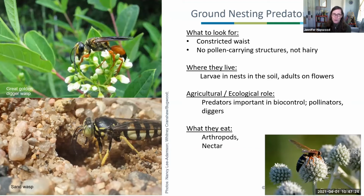These predatory wasps do superficially resemble bees in a number of ways. They look very similar, but without all the body hairs and the specialized pollen carrying structures. And many predatory wasps do have some extra serrations on their legs to help them grab and hold prey and bring it back to their nest.